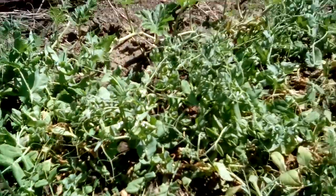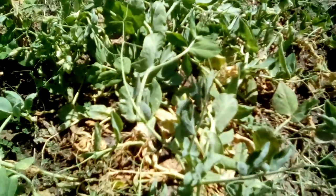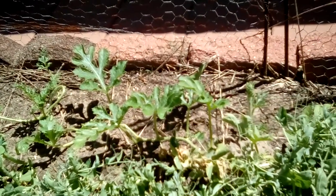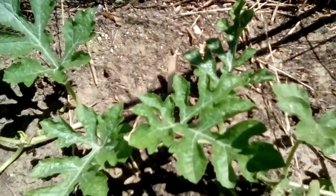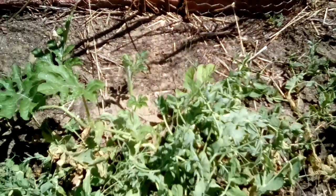My peas are not doing too well. I think that's some kind of a disease, even though we haven't had any rain really to cause any kind of a fungus. So I don't know what that is, why it started. I have a volunteer watermelon coming up. You can see these watermelon leaves. I think I'll let those grow along the back there and see what we can get.